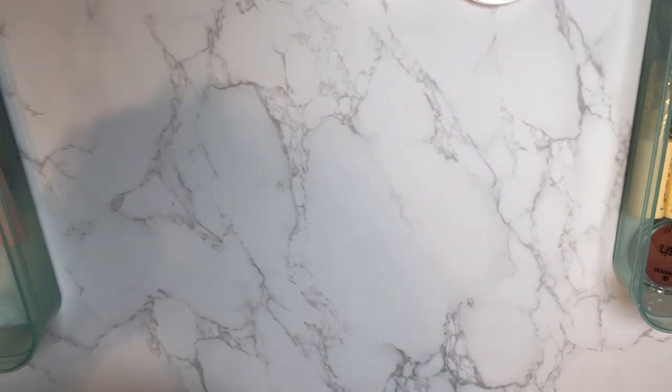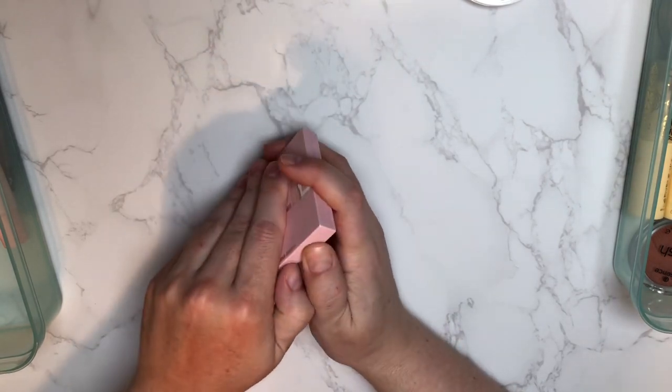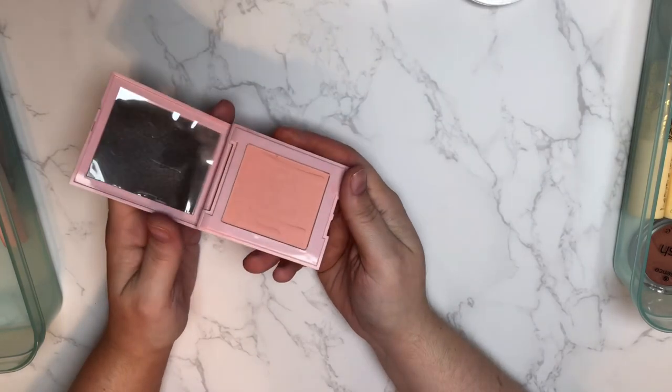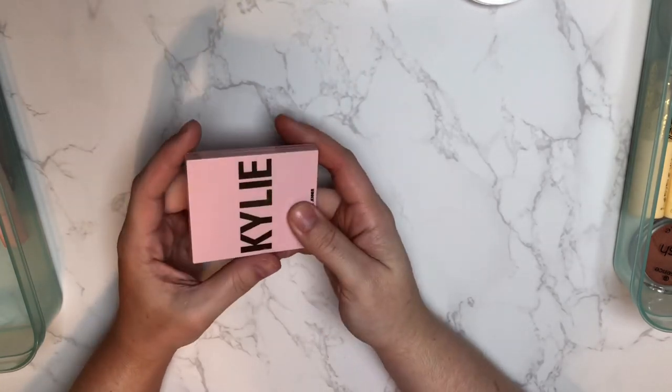Then we have some old Kylie. This is the old formulation. This is in the shade Pink Power. It's just a really light baby pink blush. I did find this to be really powdery, but it's the lightest pink blush I have. And until I replace it, I'm gonna hang on to it.